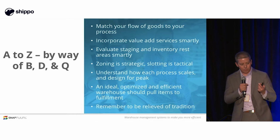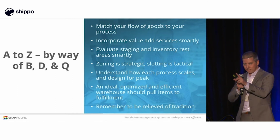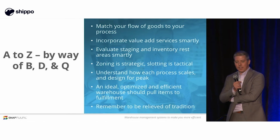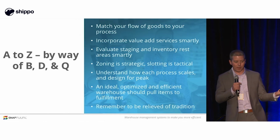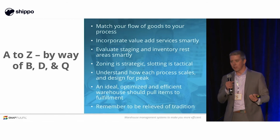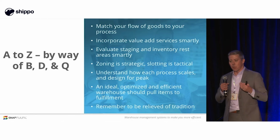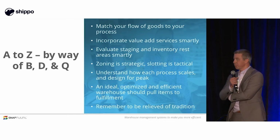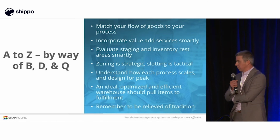Incorporating value-added service earlier. I think we had lunch with some gentlemen at Caffeine and Kilo, and I think I see him in the back there. Value-added service of creating gift boxes, or adding a card, or doing an inscription on a particular label that needs to go into a box. What we find when we go into warehouses is that value-add service area is located in the far corner of the warehouse. We always go, why is it located there? There's a lot of inputs that go into that particular location and an output, which is a finished good. Why aren't you putting that closer to where your constraints are, which are your kits, the components that are going into that kit process for fulfillment on the backside? So making sure that you're evaluating that area smartly.